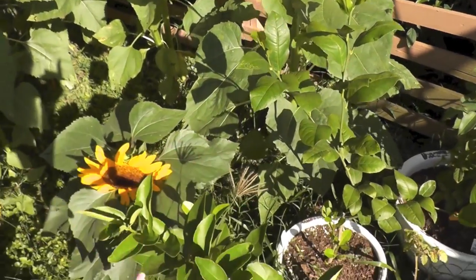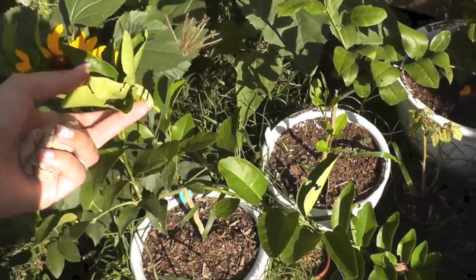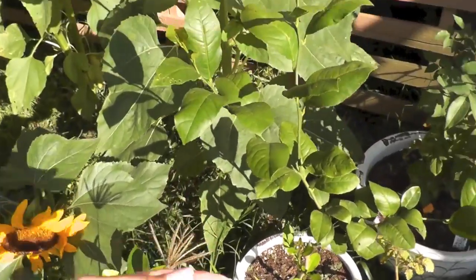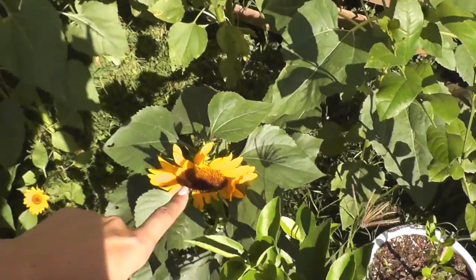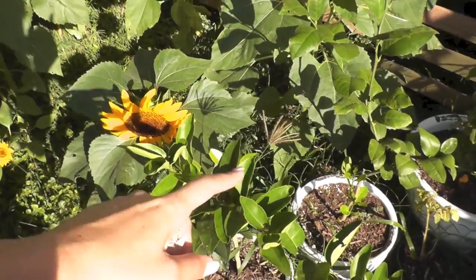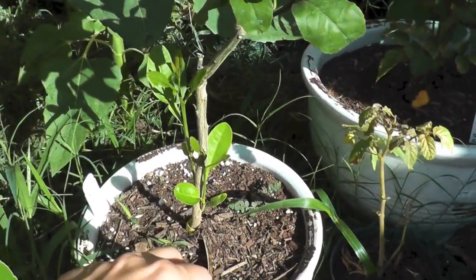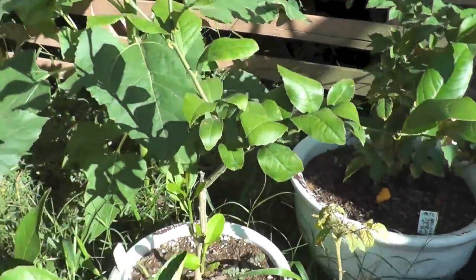Meyer lemon and Tahitian lime. The butterflies seem to really be attracted to citrus. They really love hanging out right around here, so that sunflower seems to be their favorite to sit on right next to these. Oh, the Meyer lemon has new growth down here. Oh man, that's awesome.